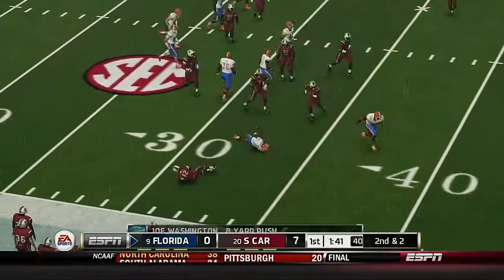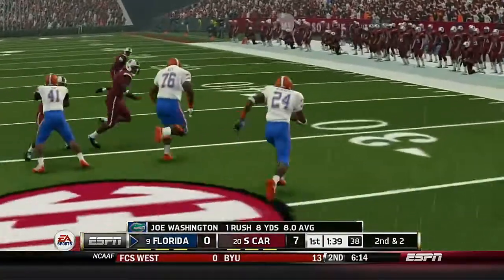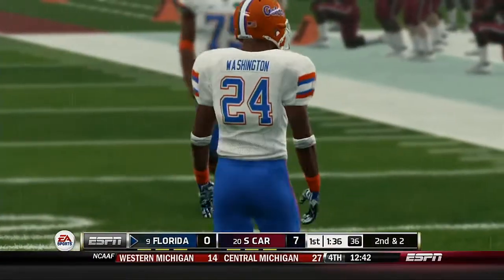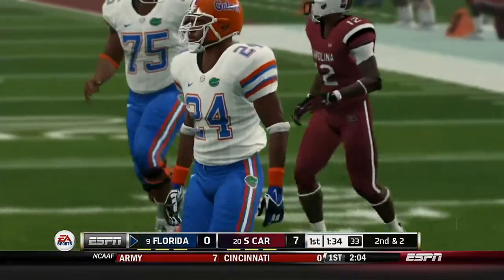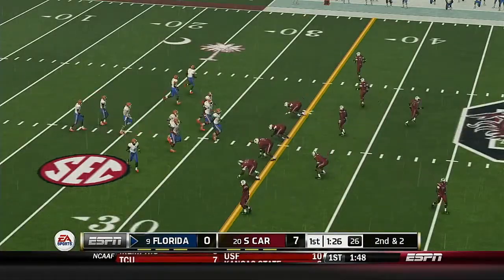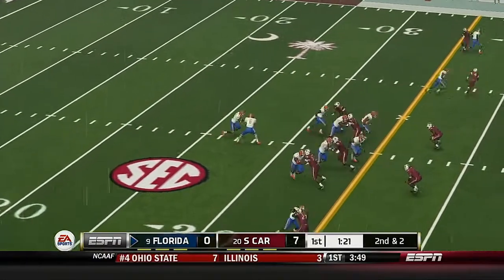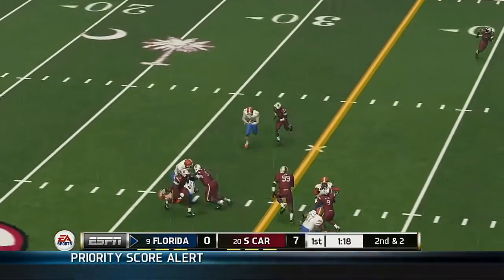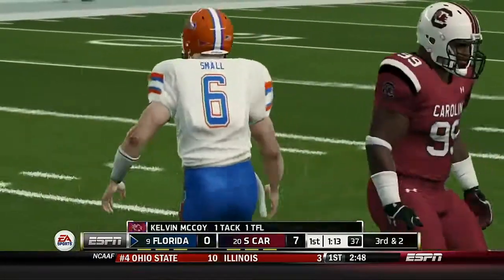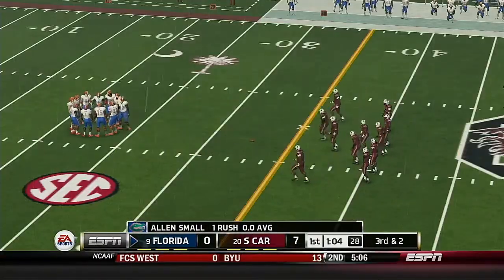Tries to get around the corner. A gain of 8 on the carry. That's good for a gain of 8 yards. That makes it second and 2. So it's second down and about 2 yards to go. He's tackled at the 33. I like how the defense got all up into that option to disrupt it. The offense looks a bit unsettled after losing that pass.